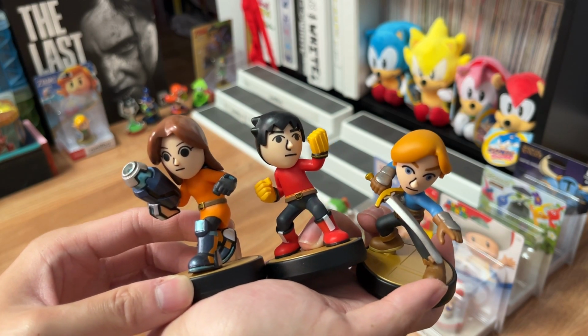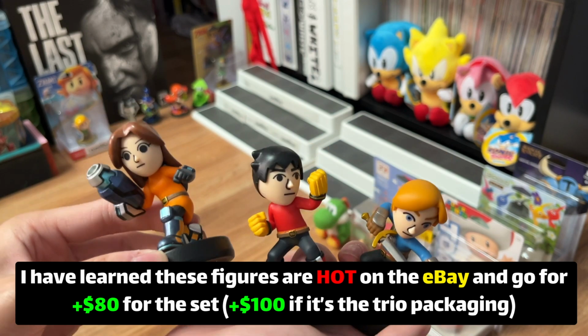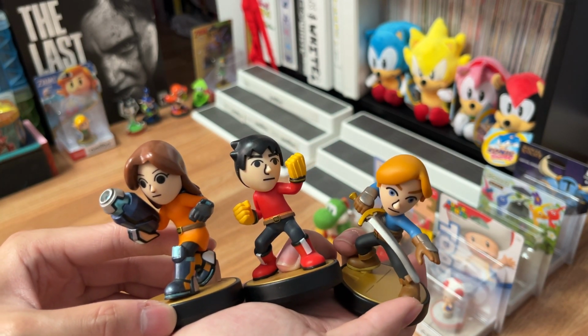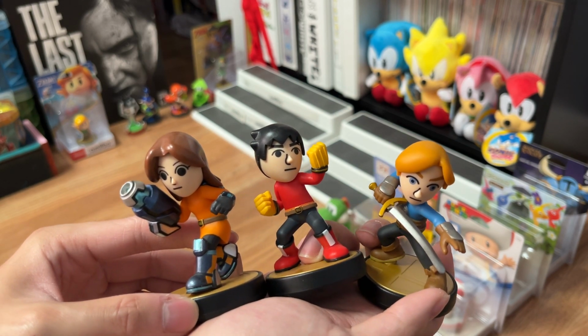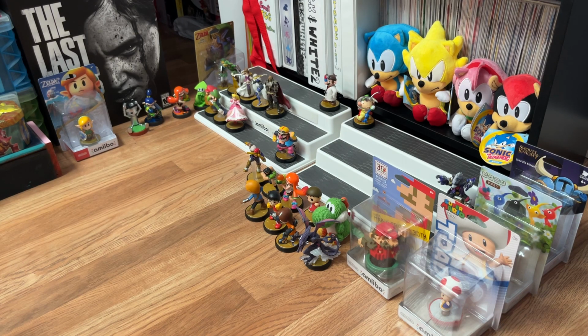Like I said, at this point within the amiibo collecting phase, a lot of people dropped out, really didn't care. Nintendo really got better with their stock, so they had a lot just sitting there. And obviously these are Mii Fighters, so no one's really gonna care too much about them. All right, let's continue the loose amiibo train going.